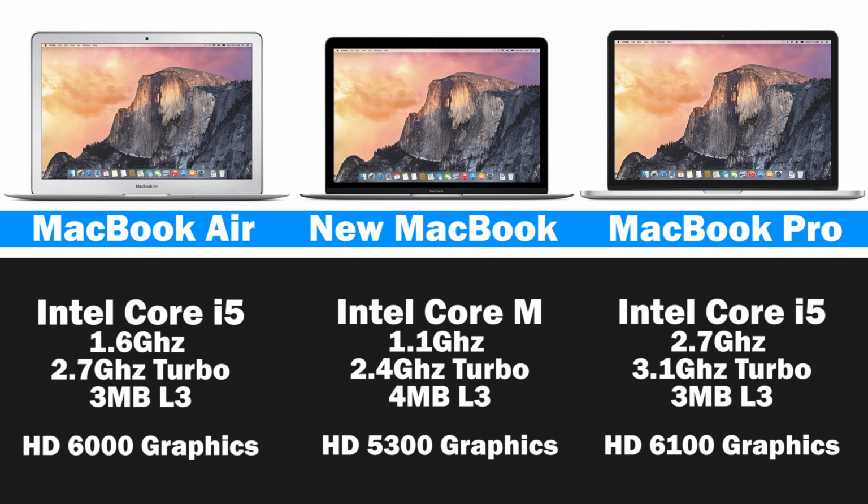Now you can upgrade the internal CPU to a slightly higher clock speed. And in terms of graphics, basically we're using Intel Iris 5300 graphics on the MacBook and a 6100 graphics on the MacBook Pro and 6000 series graphics on the MacBook Air.